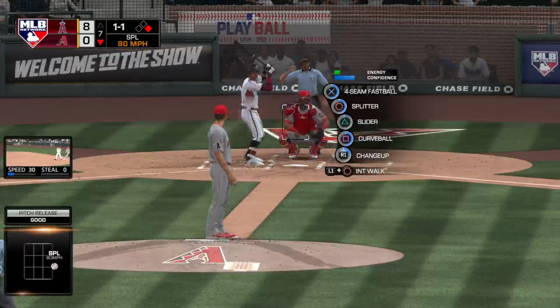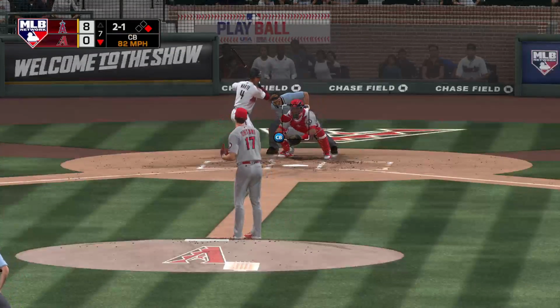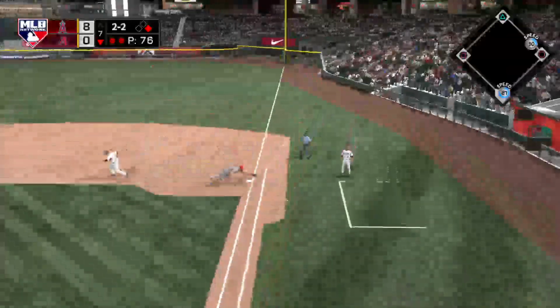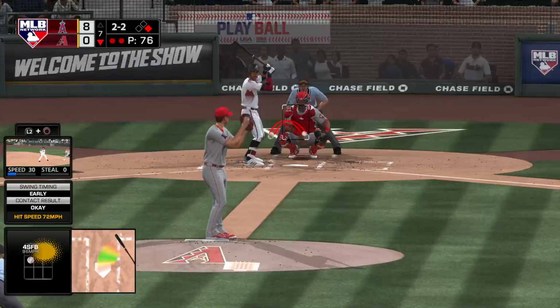Off the plate, 1 ball, 1 strike. Avila is off at first with 2 away. The big curveball just misses apparently. Ball 2. Grounded up the first baseline, but this will be a foul ball as that evens things at 2-2.